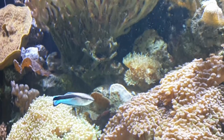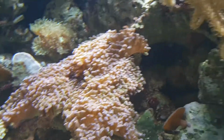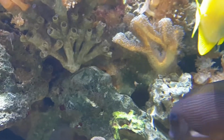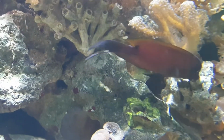I'm a little bit surprised that there's only one of each in this particular fish tank. I think we will be seeing more in a different one. But, well, they can be friends.